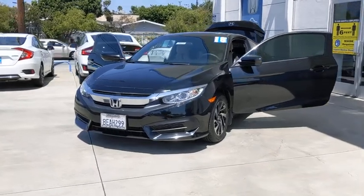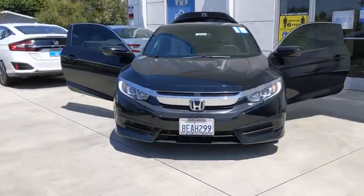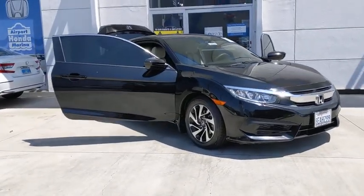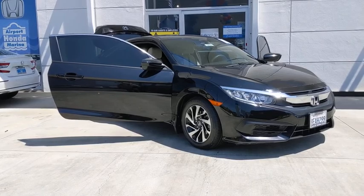Stop by and take a look at the 2018 Honda Civic. Honda Civic: practical, awesome gas mileage, and incredibly reliable. This vehicle has less than 30,000 miles.